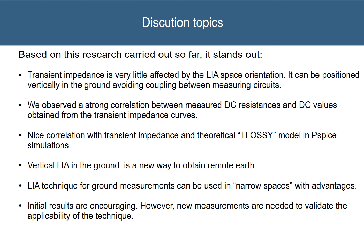From the data we have collected, we have observed a strong correlation between measured DC resistance and DC values obtained from the transient impedance data. In the same direction, there is a nice correlation between the transient impedance and the theoretical T-loss model used in PSpice simulation. That's a good point. And indeed, vertical LIA in the ground is a new way to obtain the remote earth. And for this, the LIA technique for ground measurement can be used in narrow spaces with advantages. Initial results are encouraging, however, new measurements are needed to validate the applicability of this new technique.